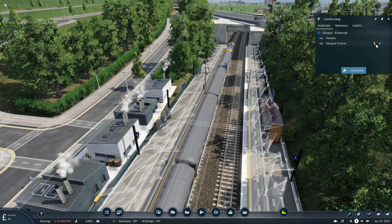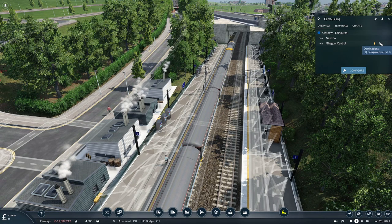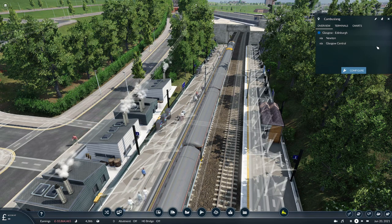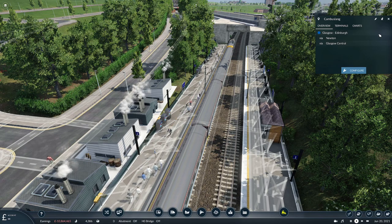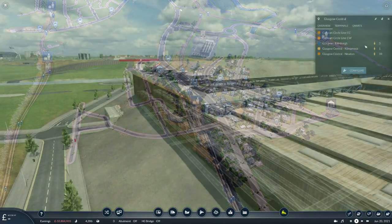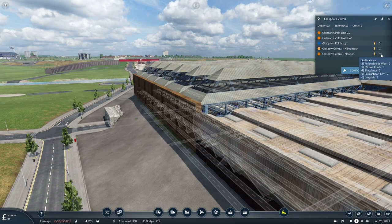How many have we got? 8 people. We could look where they're going. They're all going to Glasgow Central. Oh yes, it wouldn't tell you where they're technically going, I don't think, like their end journey. What happens if we click on them here? What have we got? We have 2 people heading to Pollock Shields West, I almost said Shores. 1 heading to Maxwell Park, maybe to go and get an ice cream or something. 3 heading off to Shorelands, 2 going to Pollock Shores East, and 2 going to Langside.